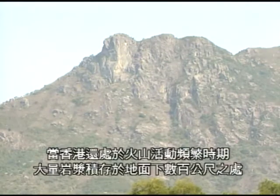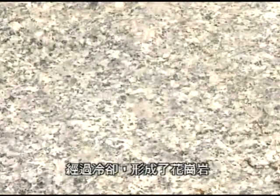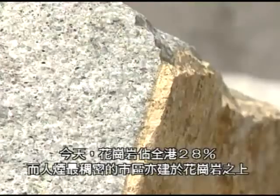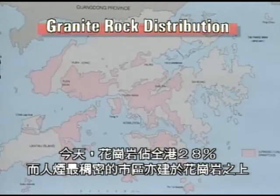During the period of volcanic activity in Hong Kong, large magma chambers accumulated several hundred meters below the surface. This magma later cooled to form granite. Today, granite is exposed over 28% of the region. Most of the highly populated urban areas of Hong Kong are built on granite.